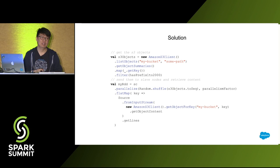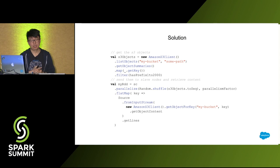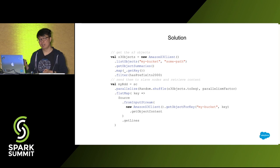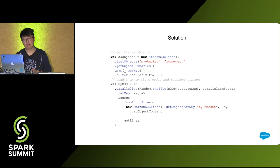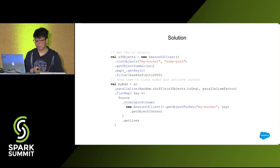Since the problem here is to minimize the number of network calls, you can simply use the AWS S3 APIs directly, retrieve most of the files, filter the files you want, and distribute the file URIs to the executors, letting the executors themselves use the same API to retrieve and parse the content. Remember, if your file size varies a lot between directories, you might want to shuffle them before you parallelize them to the executors. This avoids a small number of executors getting all the large files. Also, you might want to set a reasonable parallelism factor. We found that 3 times the total number of CPU cores or executors performs best.